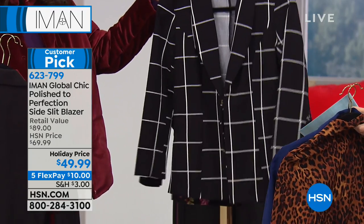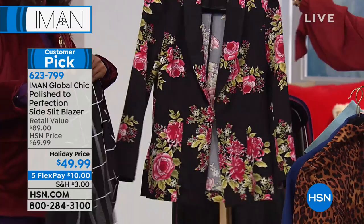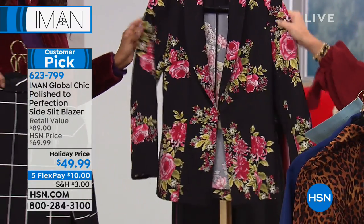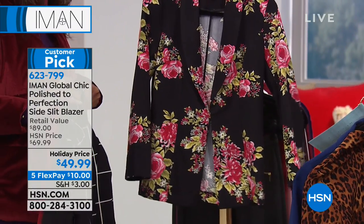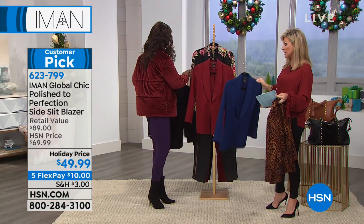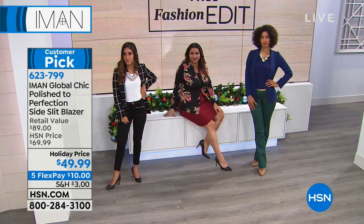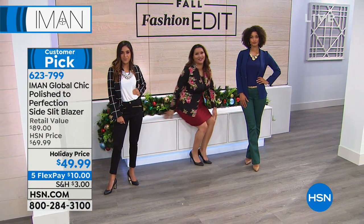Look at the window pane plaid. Plaid is another big trend. And then the floral print is done with the black, so this is what we're calling our black floral. Again, beautiful. I want to talk a little bit about this. It's a polyester spandex blend, so what that does is it gives a nice lay to this material. It will always lay on the body beautifully.